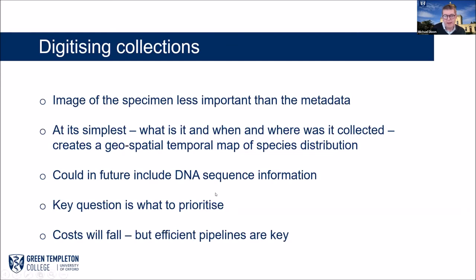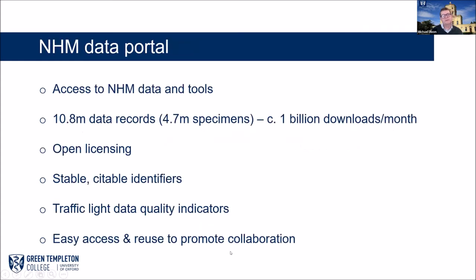Building effective pipelines to do mass digitization are really important. Even at £1, the museum's collections will cost £80 million to digitize. At £5, of course, it's a great deal more, £400 million. So this is a non-trivial task, but the benefits are enormous.